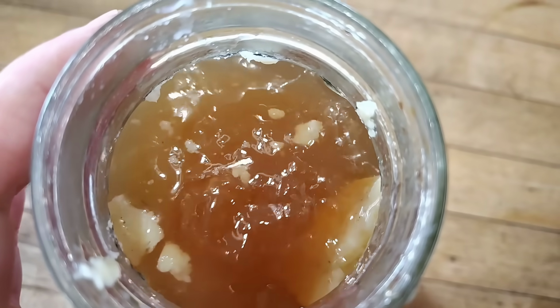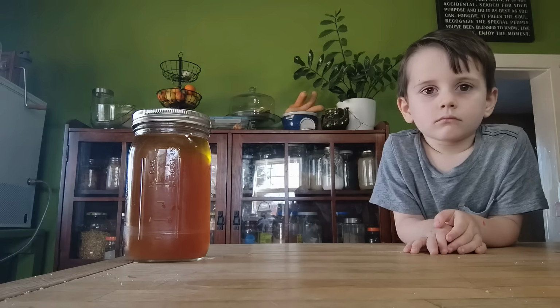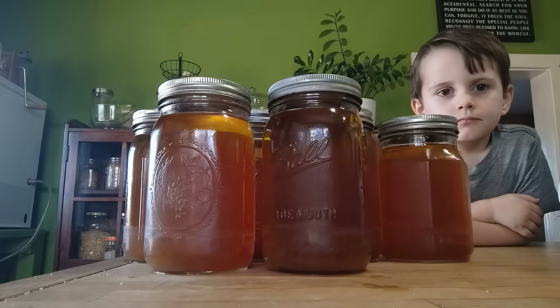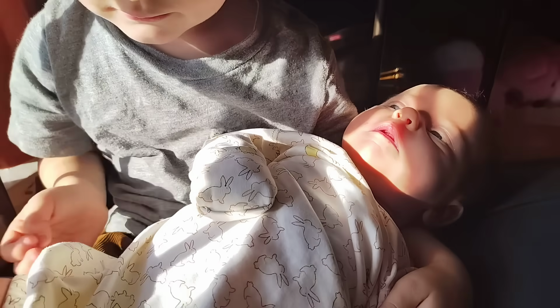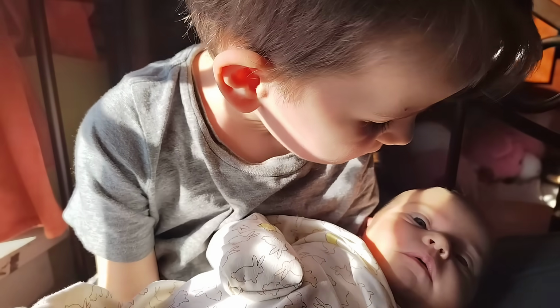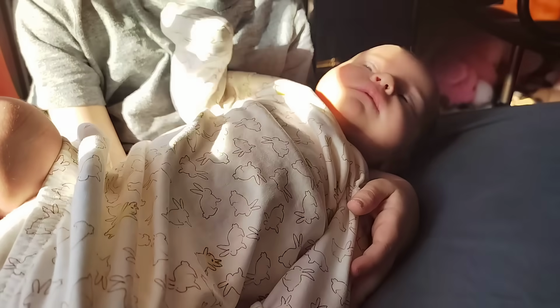So after those quart jars processed for 25 minutes and the canner cooled down, then we could get the jars out of the canner and get them sealing. So that is what we were up to this week. Those are the meals that I was able to record for you guys in between taking care of my sick children. And we're just enjoying Little Miss Abby. I hope you enjoyed the footage of what we were up to in our kitchen this week.